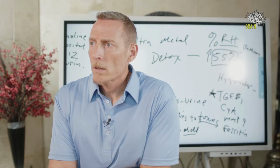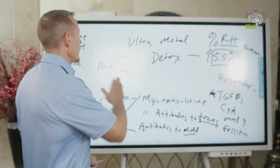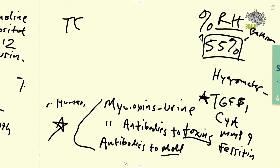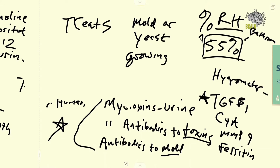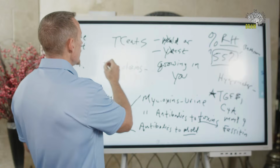How do I get mycotoxins out of my sinuses? Itraconazole is not working. Well, itraconazole is not for mycotoxins. People get really confused about this. Itraconazole treats mold or yeast that's growing in you. So let's say in your sinus cavities you have a yeast or a mold growing in your sinuses. Then itraconazole would kill the mold or the yeast. Itraconazole does not get rid of mycotoxins, because mycotoxins aren't mold or yeast. Mycotoxins are mold and yeast poop.